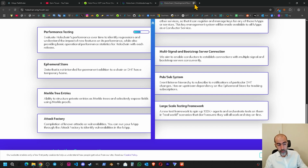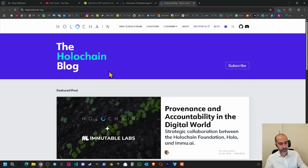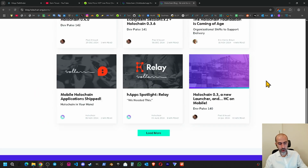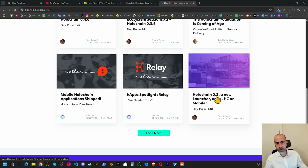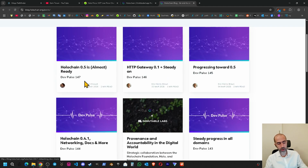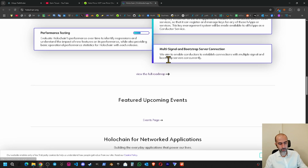You can learn more about the development by checking the block shares as well. The block shares are coming up regularly, which is getting a full check mark. And also, as you can see, they have already released 0.3, 0.4, 0.4.1, and now they're about to release 0.5. You can click and learn the details if you're interested.